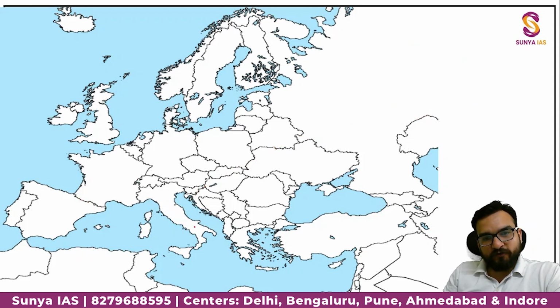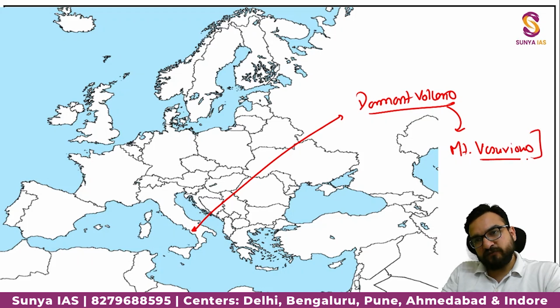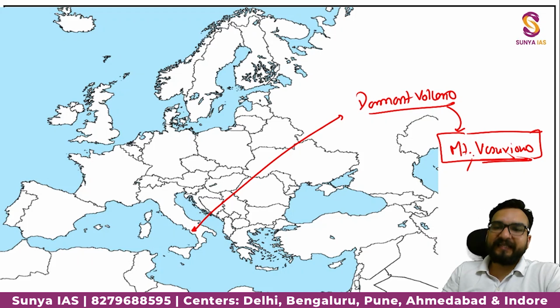Right now over here you will find one particular mountain, a dormant mountain peak, a dormant volcano. Dormant volcano example, which will you give? For dormant volcano you will give the example of Mount Vesuvius. Yes guys, and this is Vesuvius, check the spelling once. And this is a dormant volcanic peak of Italy.